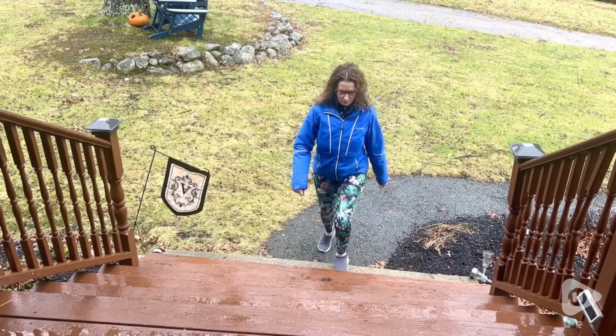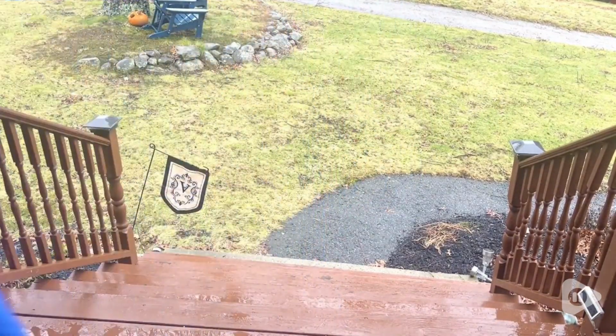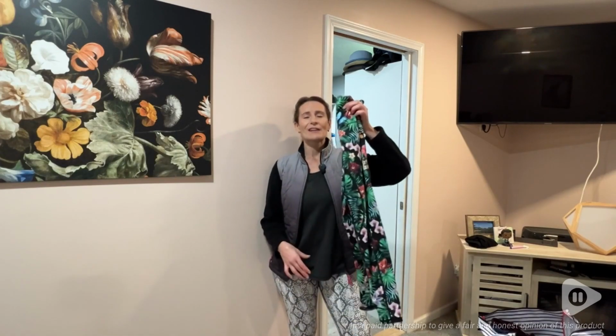If you're looking for the perfect pair of leggings that not only fits really well, but also has a great print, great fun design to get you going and ready for your next workout, then you need to check them out.